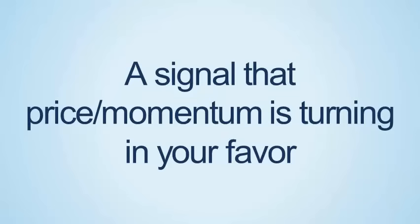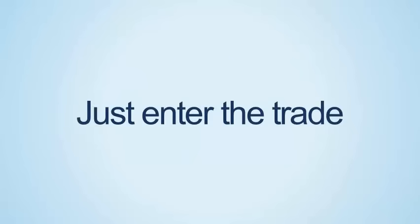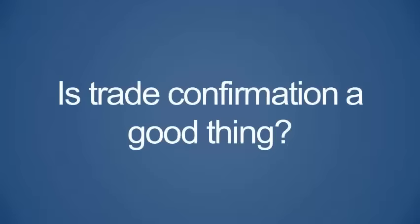A trade entry with confirmation is simply having a signal once price hits your zone of interest and that price momentum is turning in your favor. If price is in your zone, you simply enter the position, set your stop, and let the market work itself out. So is trade confirmation a good thing?